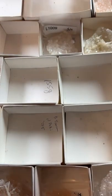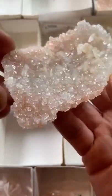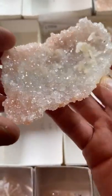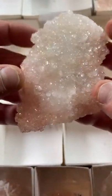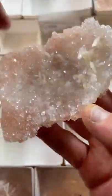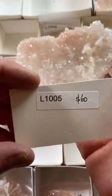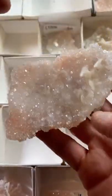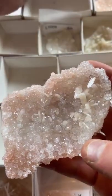Okay, doc. This here is another good one. Oh my god, look at this one. It's a little bit like a boat. Beautiful. Both sides are very sparkling like this with some hematite going on and stilbite right in the middle. There is a beautiful crystal. 1005 for $30. Very good. I love this piece. It's so beautiful.